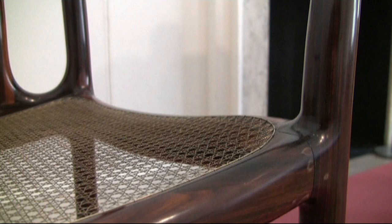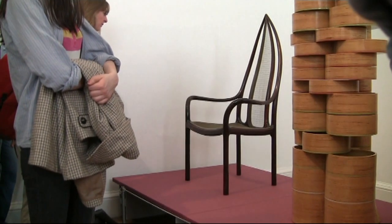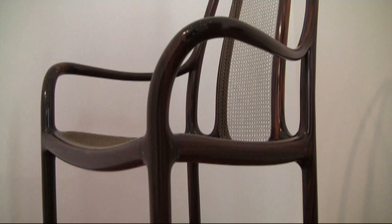What was the joint, John, that you used between the leg and the main seat rail? I suppose we had a joint. They would have been tenons.